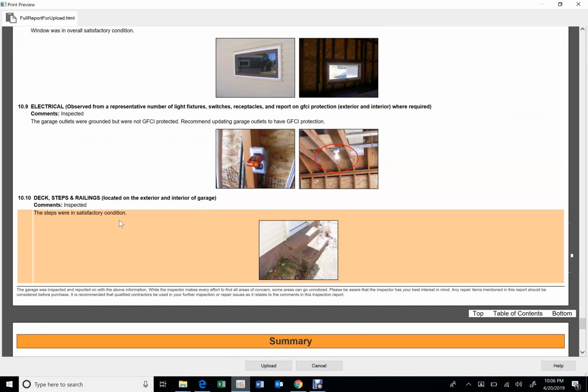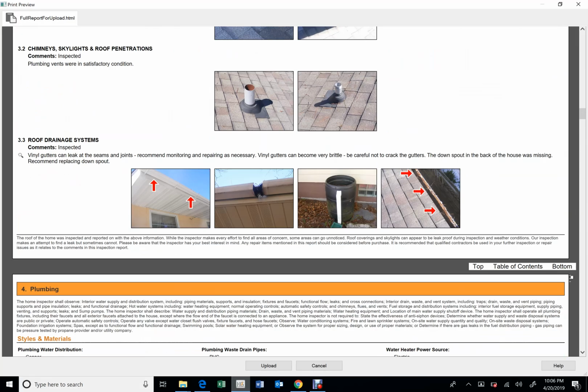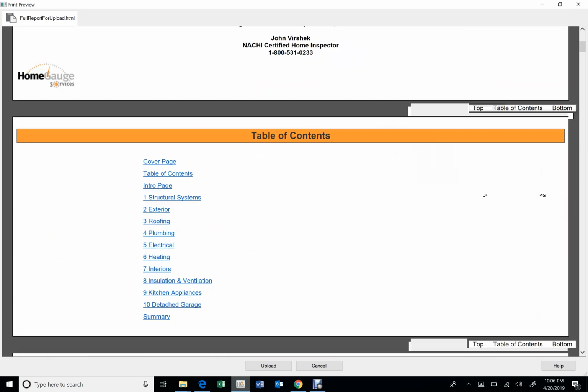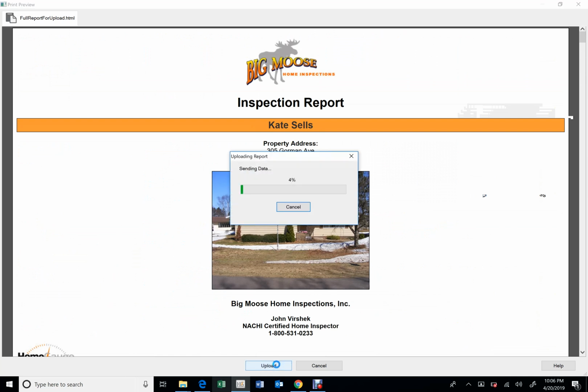But everything else looks real good here. Only thing we're lacking, again, is some overall pictures of the basement. So, good job. Let's go ahead and upload this. It's hardened. Mm-hmm. Houston leads 2-0.